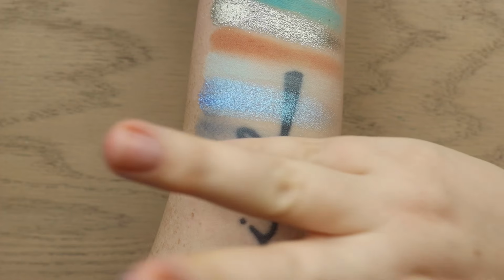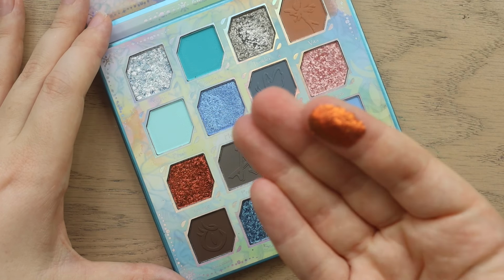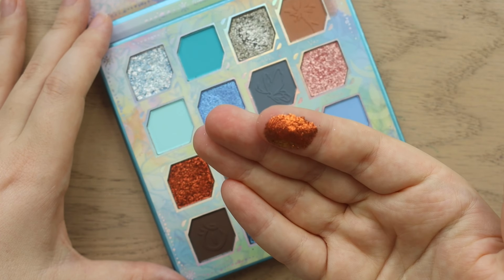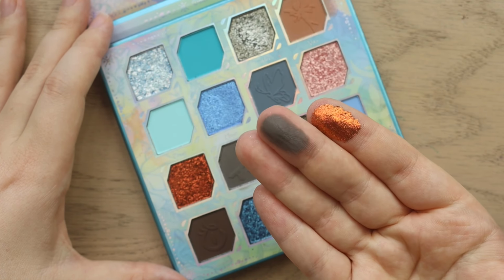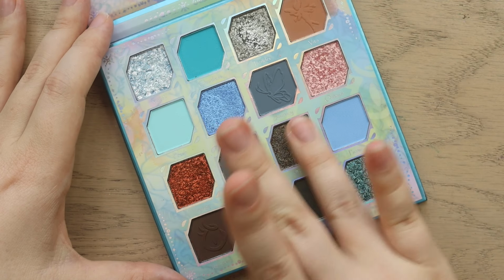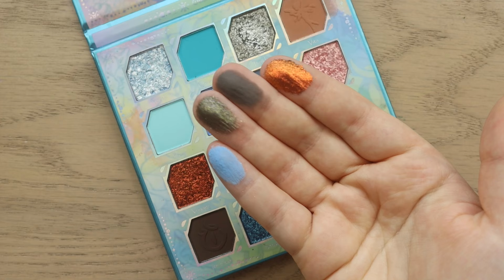That gray did swatch a little bit light. I feel like it looks much deeper in the palette. Next we have Voyage, which I already know is about to be a super insane multi-chrome. We've got orange, gold, green, bronze, like just so intense. Fresh Air, a little bit more of a gray brown matte. Festival, it's like a deep green traditional shimmer. Picnic, which is like a cornflower blue matte.